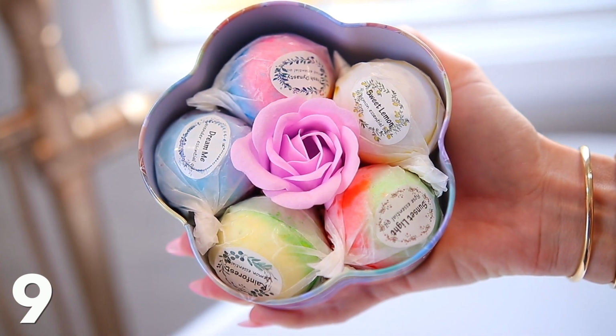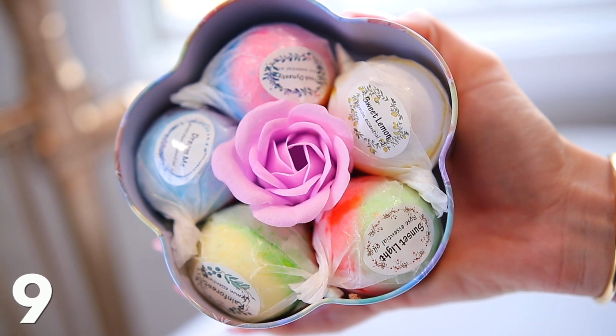And it's actually a bath bomb set. So it has, is it five bath bombs?